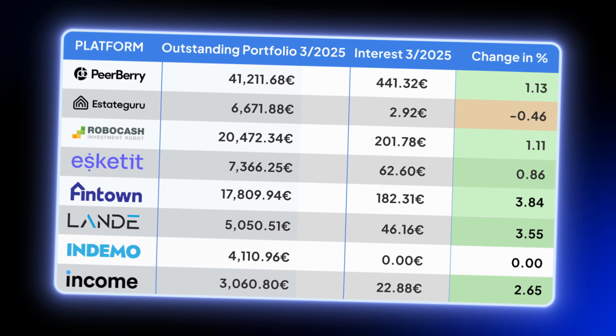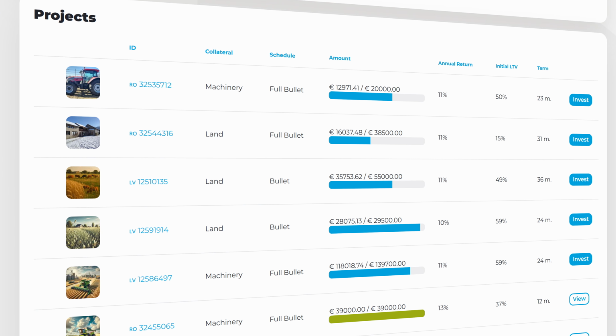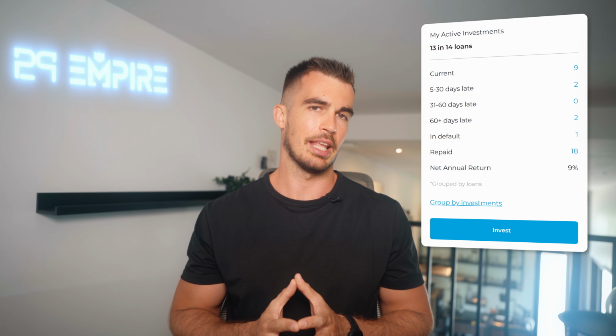My portfolio on Lande also increased to about 5,000 euro. The platform has plenty of longer-term loans available. My Auto Invest is set up for bullet loans with a loan term of 2 years at an interest rate of 11%. And this is how my loans are currently performing.